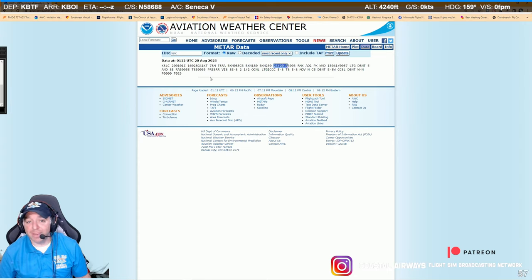3003. And then over here, you've got pressure, visibility, occasional, we're looking at visibility south-southeast, 2.5 miles, occasional lightning cloud-to-cloud. Lightning, cloud-to-cloud, that's what that is. And then we have thunderstorms east-to-south, moving north. It's coming right at us, right?